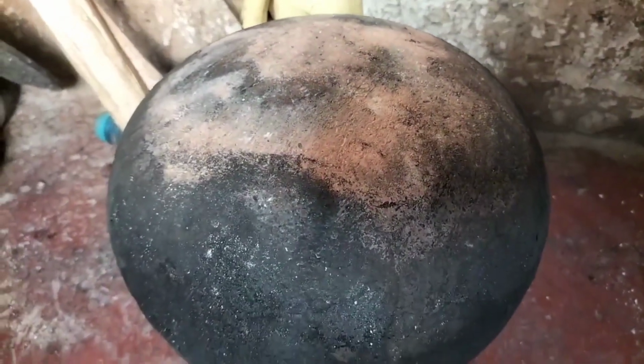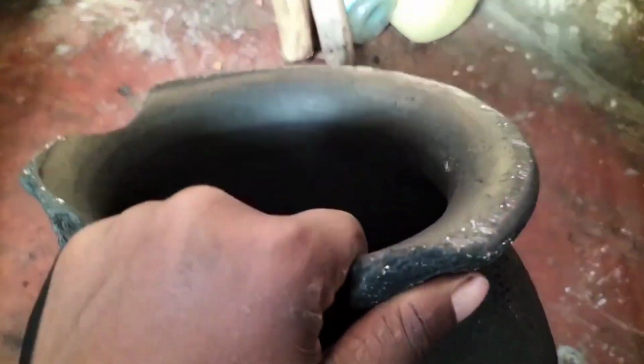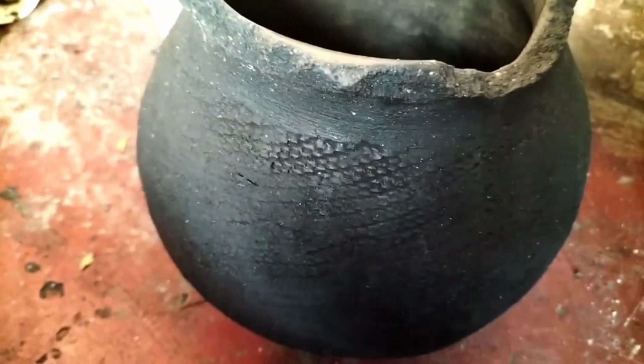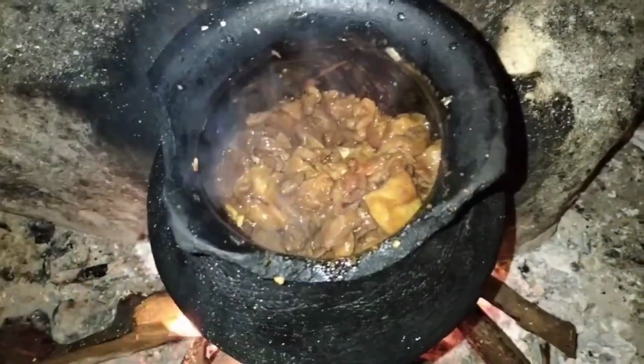These clay pots are simply made from clay and then molded into this shape of a pot. And then we use these pots to make meat, and just specifically meat. In my village or in my community, we specifically use these pots to make meat only. Like this one is now cooking some meat for dinner.